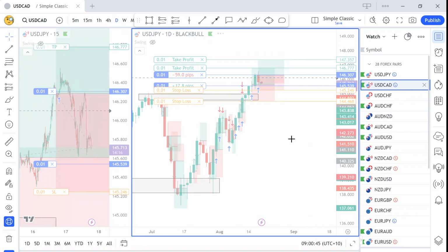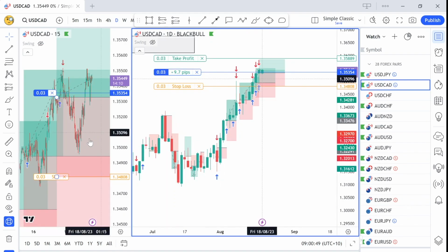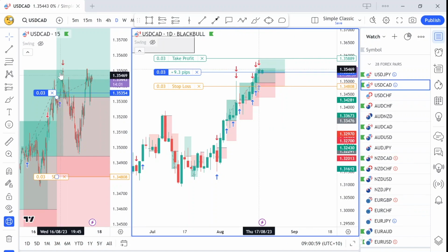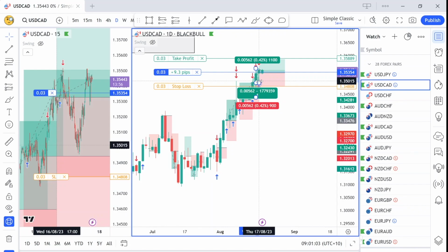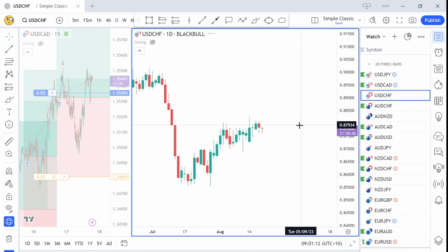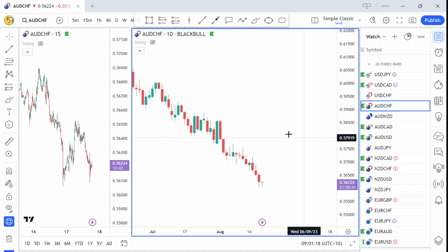USD CAD should have something similar here. Well, not exactly. It did go down, but it got rejected back up. So we're in a good position right now. We have one position already closed from the day before yesterday. So that's the profit on USD CAD. Second position in green for now. USD CHF, no movement.